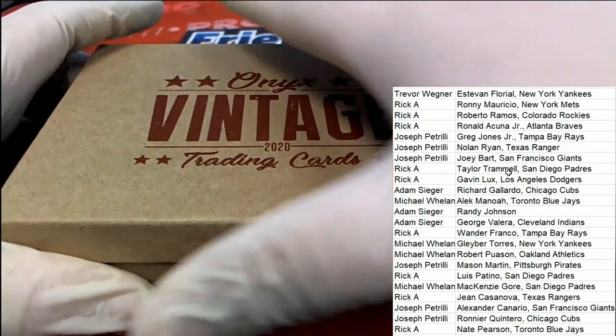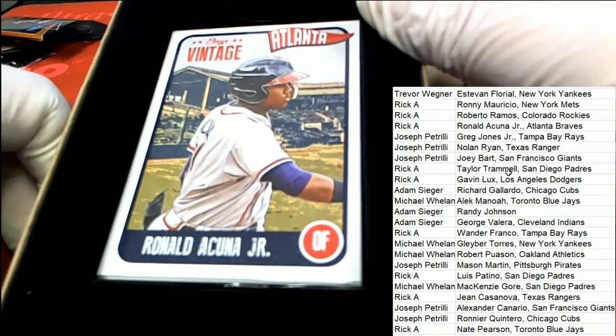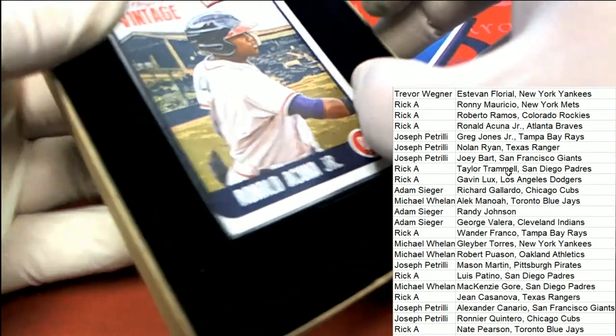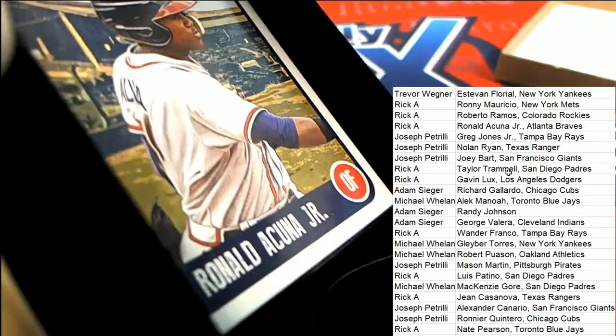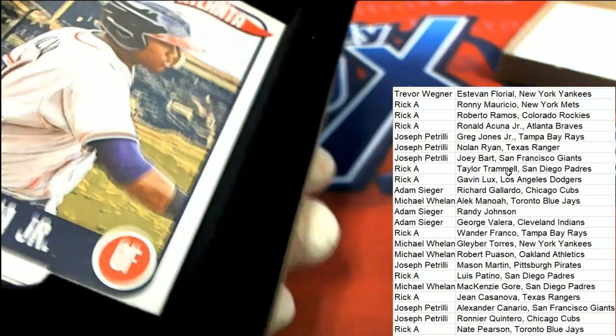The first thing we see coming out of Vintage is, oh, nice. There, Acuna for Rick. So you got a vintage Acuna. These look so nice. I am a fan of this product. I just like the way they look. Nice vintage Acuna.